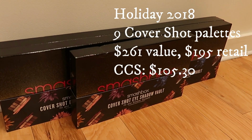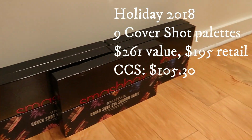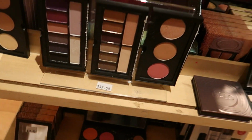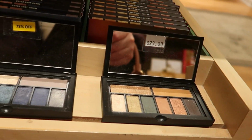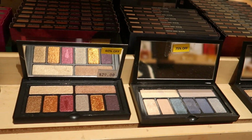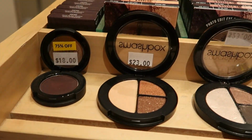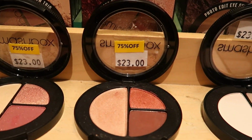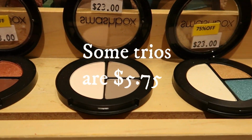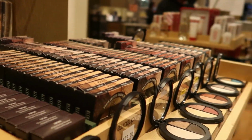Here we have a gigantic Smashbox eyeshadow vault. It's the Cover Shot eye palettes, and you get 9 of them for $105. It's crazy. Here are the individual Cover Shot palettes. Some of those are discounted to like 60% off. You remember these trios? These are 75% off. Original retail $23, and they did have quite a few when it came to shade combinations for those.